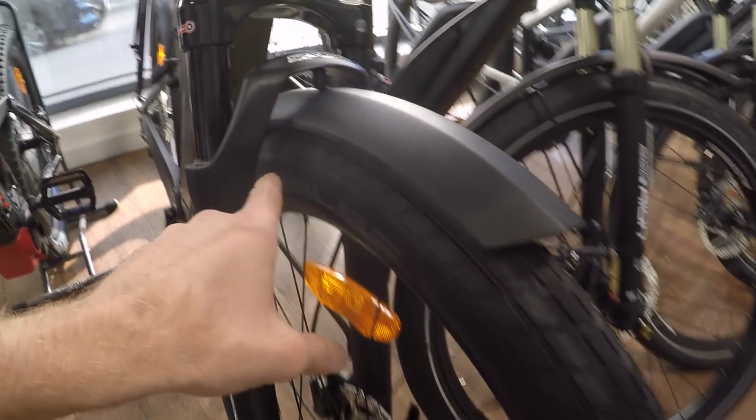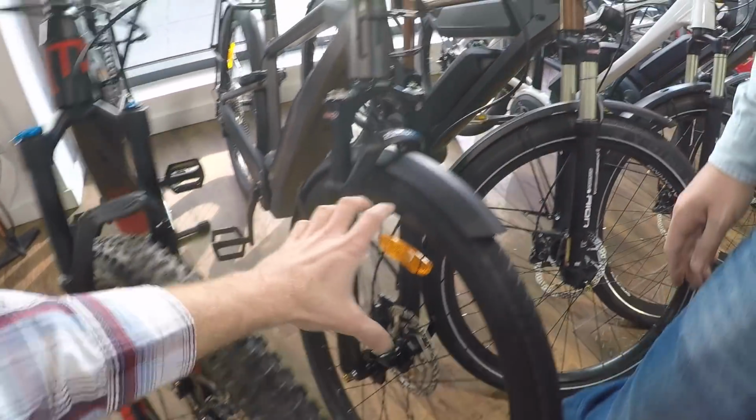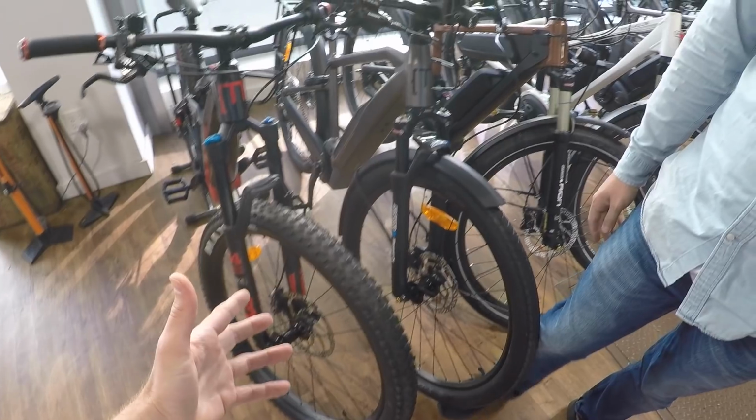That's right. So if we jumped up to 2.6, it would start to get a little tighter. These fenders might not quite fit, especially if they're knobby tires. So I think that's why I frequently see boost associated with plus. That's right, and it's becoming the new standard, so it would be recommended, without a doubt.